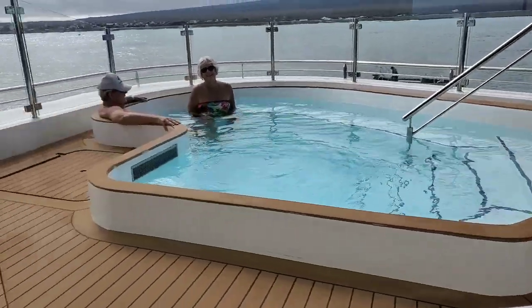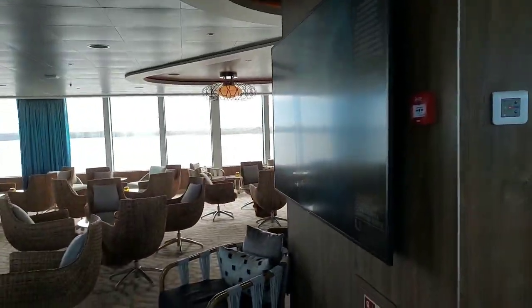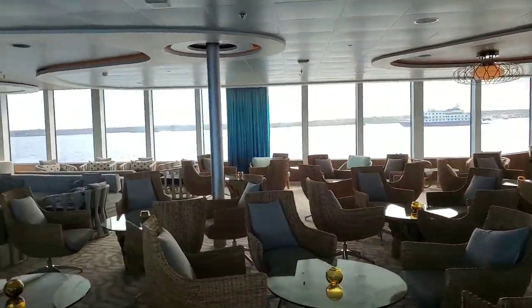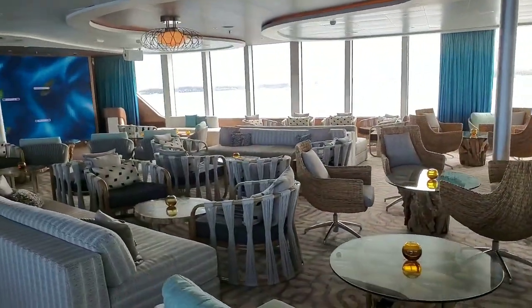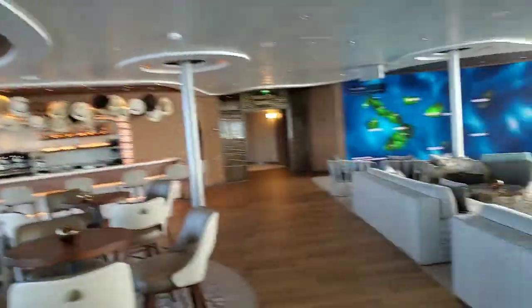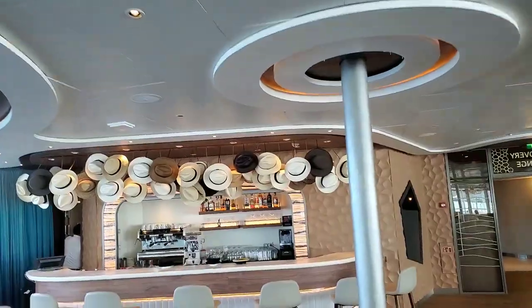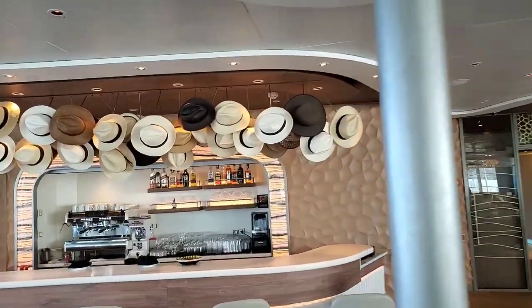There's the little pool. It's great. The lounge area is where they do their discussions about trips, air conditioned, it feels nice at the moment. A little bar. I'm going to get myself an Americano in a moment. Hats, I'm not sure what the hats are for, but hey, there's hats.